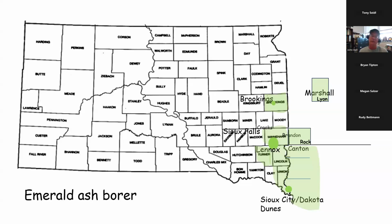And if you look at the current map, it is in Marshall, Minnesota, in Lyon County. It's over in Rock. It's certainly in Minnehaha, Lincoln County. Windbreaks everywhere hit. I can find it all the way down to Dakota Dunes. We're in that area. A little bit Turner. Brookings, we can find it in Brookings County, both in the city and the surrounding area as well. So we're recommending treatments even in the smaller communities in Brookings County.